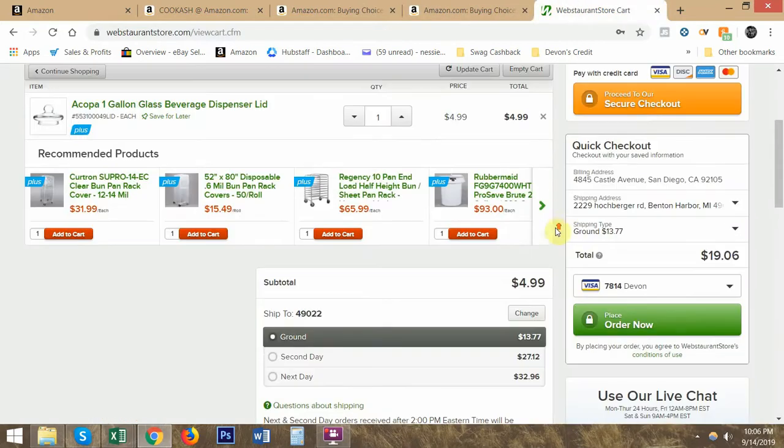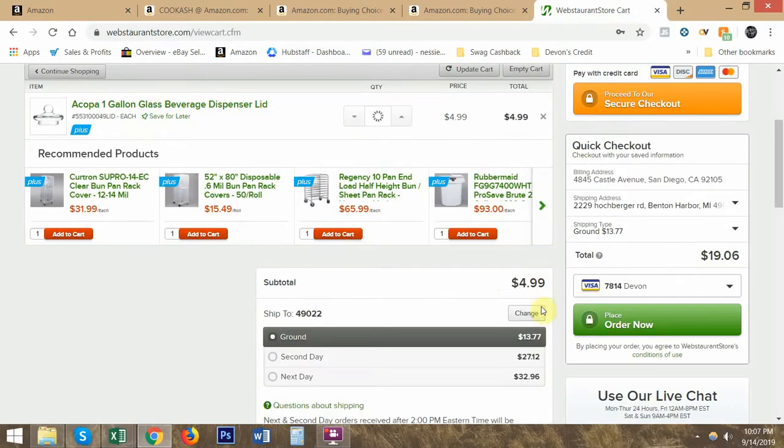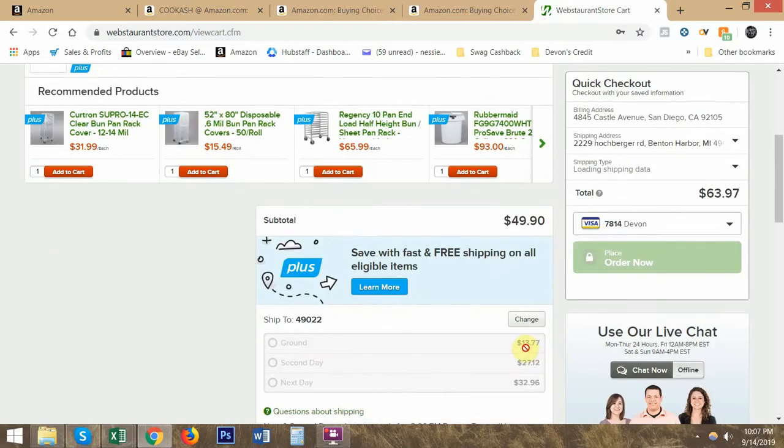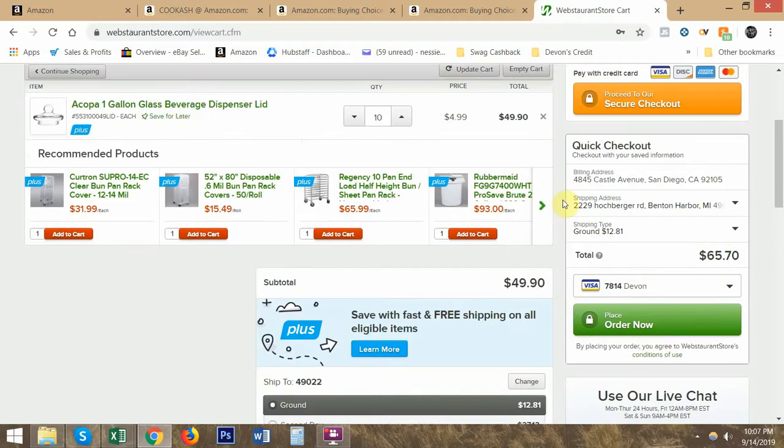Most likely you'd have to buy this item in bulk. As you can see here, that is not $5 like it promised us. So if we put in a quantity of 10, that price might change a little bit with the shipping price. So if you divide that $65.70 by 10, your new price would be $6.50. That's not too bad. What about 20?